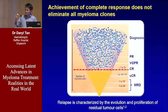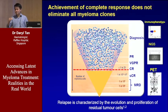But then with technology right now, immunophenotyping, flow cytometry, next generation sequencing, and PET scan, these are expensive technologies. To be honest, we are able to measure deeper responses. That means if you still have minute amounts of disease, we can measure. So long as we can measure these minute amounts of disease, we want to be more ambitious here. We want to eradicate more myeloma cells.